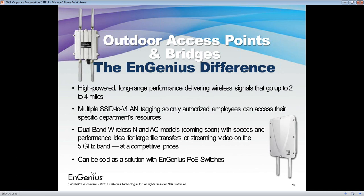Jumping into our outdoor access points and bridges. I'm sure you're familiar with the outdoor units: you typically use a bridge to connect a couple of buildings together, so instead of digging a hole, you set up a couple of bridges. You can also set up campus-type environments, coffee shops, courtyards, things like that. And again, we want to emphasize that you can also sell these without PoE switches. Next slide, please.